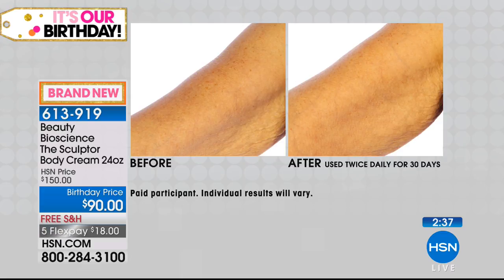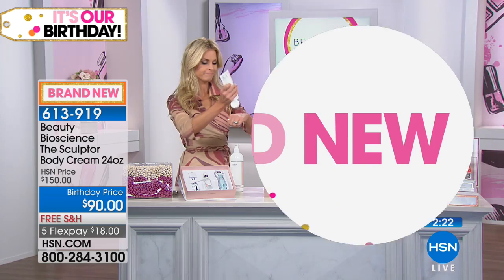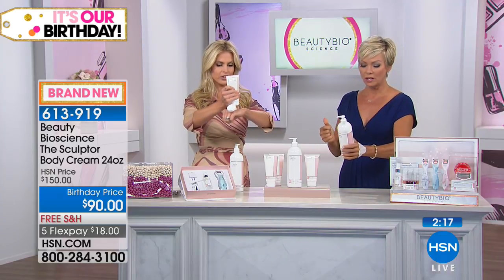Incredible for skin tone evening. Look at the crepiness underneath her arm. That's phenomenal. Even the spotting and the texture on the top of her arm. Gorgeous cohesion in the after. I know we showed a little still of some of the ingredients that are giving us that firming benefit to a body cream. Why not? If you're going to moisturize and hydrate your skin, why not add some firming technology too? And look how rich it is.